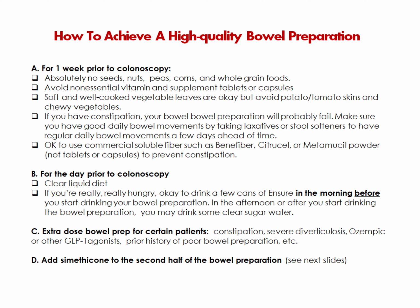On the other hand, we do digest meat very well, so there are no restrictions on meat consumption. Also watch out for constipation. If you have constipation and do not have daily bowel movements in the week prior to the colonoscopy, your bowel preparation will probably fail. You should take over-the-counter laxatives or stool softeners to have at least 1 bowel movement per day. The bowel preparation instruction tells you to consume a low-fiber diet, which can cause constipation. You can replace dietary fiber with commercial soluble fiber powders such as Benefiber, Citracel, or Metamucil 1 tablespoon twice daily.